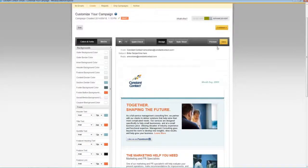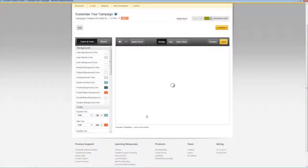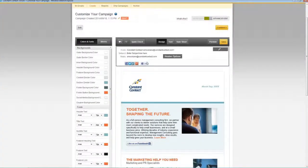Here in the option where your subject line is, which is ever so important, and your from email address, you also have the option to increase with social by using the social share bar, which you check off here. When you say OK, this is really cool, because what this is going to do is allow you to extend the reach of your email to social.